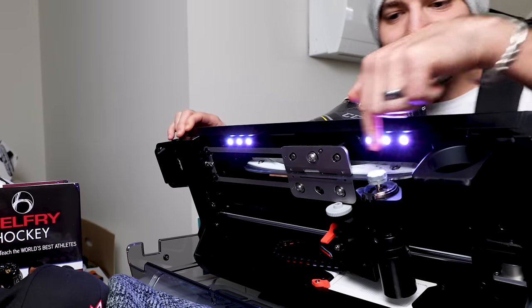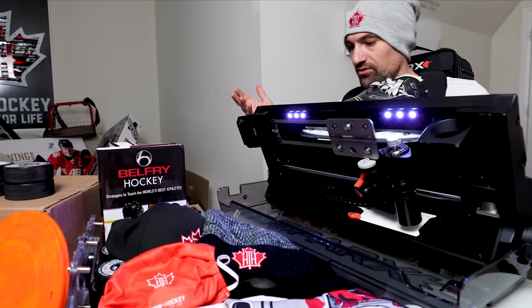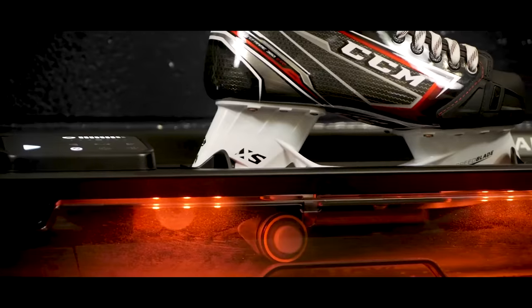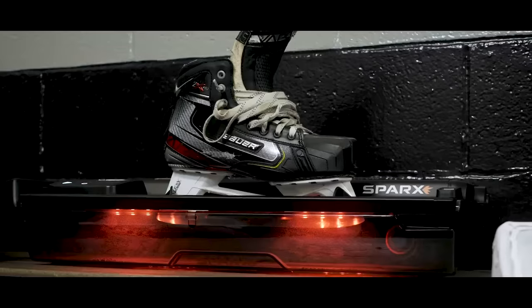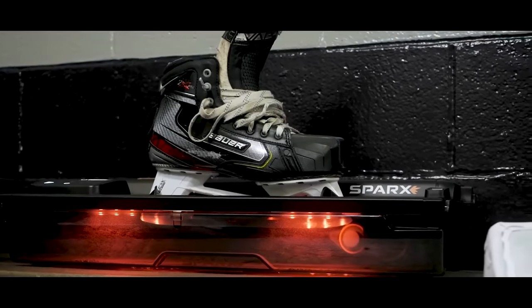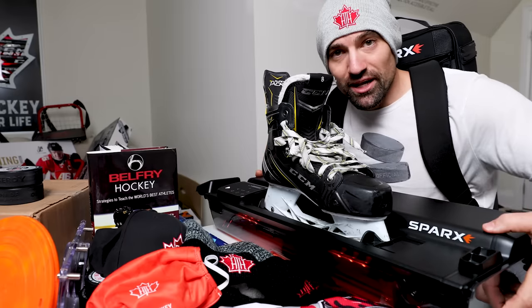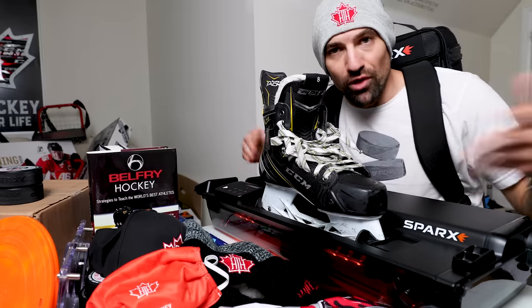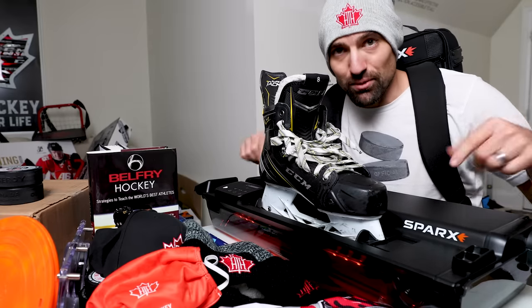Folds open, you can see the wheel. I mean, this just feels futuristic. I've been using the original Spark Skate Sharpener since it came out and never had an issue, always a great sharpening. So this one's gonna do the exact same sharpening job. It's just lighter, more portable, a little bit slimmer, and then they have some thoughtful upgrades to it as well. So definitely recommend the Spark Sharpener.